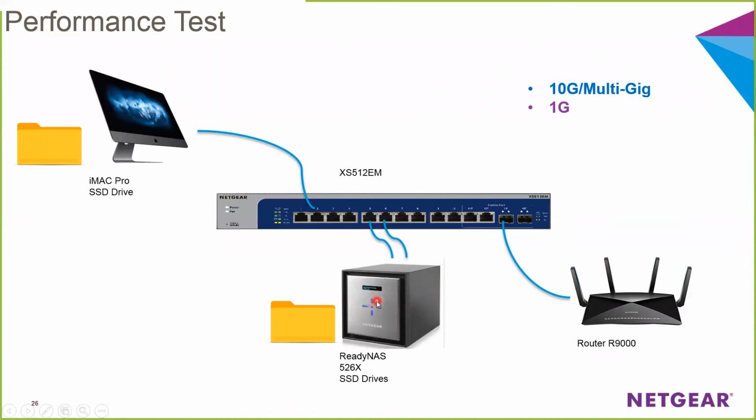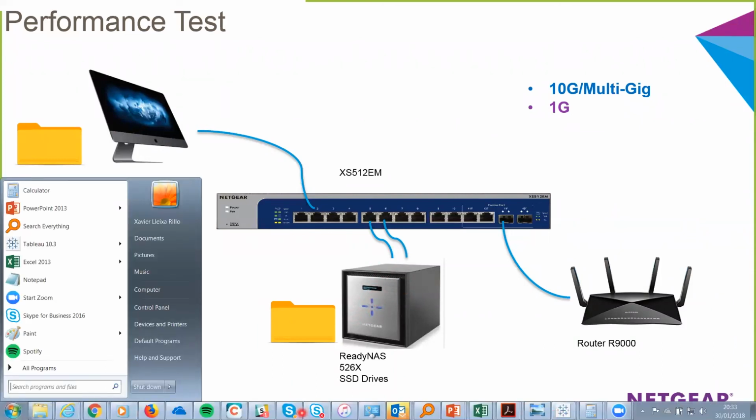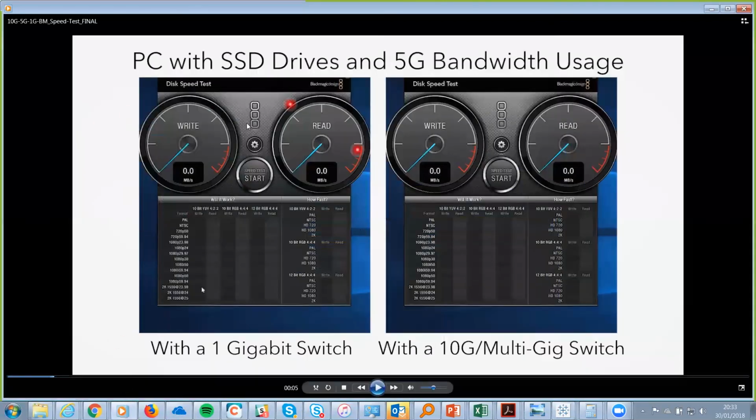So now let me show you how the system looks. I just created a video to make it easier and faster to show it to you guys. As I said, we have a PC with the SSD drive and 5 gigabit bandwidth usage. Here we forced the speed of our switch at 5 gigabit per second as maximum. On the left we have the 1 gigabit area, and here we have the 5 gigabit speed. So we did the test with the 1 gigabit and the 5 gigabit switch.